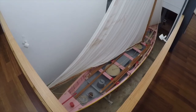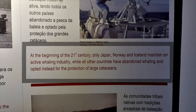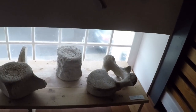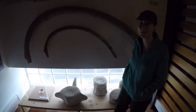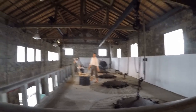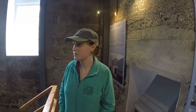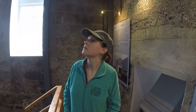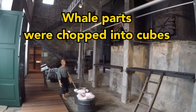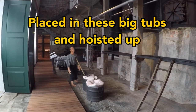Today would be raining, and therefore we set aside all of the indoor activities for today. We're gonna start out with the museum in Santa Cruz. These are vertebrates. That is my hand. They're huge. Sperm whale. These are rib bones, and that's a jawbone. Bottom jaw. So this is the building that they used for the whaling industry. They converted it into a museum in 2009, so not that long ago. The whale parts, chopped up into cubes, placed in these big tubs, and hoisted up.